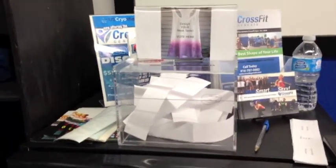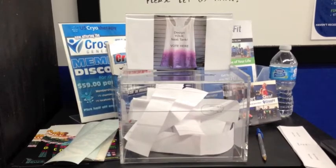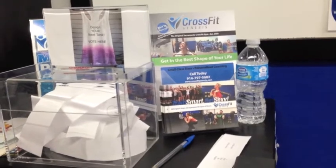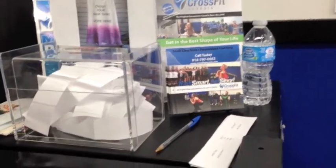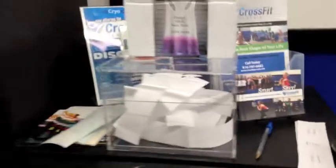On top of the fridge, right now we've got a ballot box. We're taking votes for a slogan on a tank top we're designing. We got some brochures and flyers. By the way, I haven't done any extra cleanup in here since our morning class, so what you see is what you get. Looks like somebody left a water bottle that needs to get thrown out.